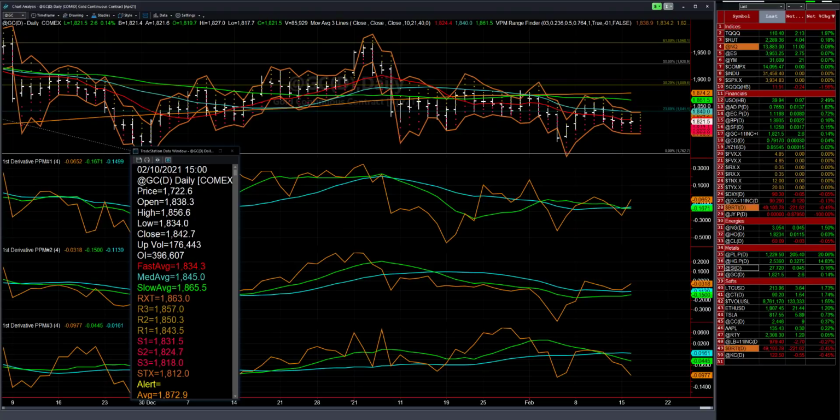So we basically have already had an S1 R3 range so far, and that may be the established range for the session on Monday. But a close above the 1834 level would be positive, especially with ppm1 penetrating through its first, second derivative, and ppm2 starting to show some upward momentum as well. We could start to move toward that 1865 number that I discussed in the last several videos.